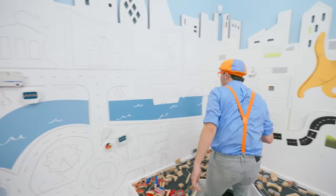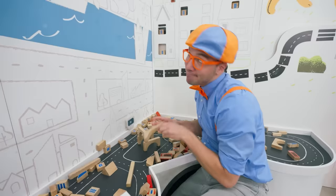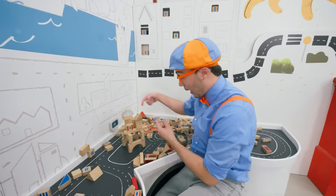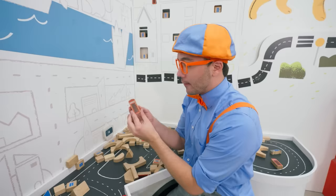Oh, look at this. There are all kinds of blocks. Maybe we can build a giant British castle. Okay, let's see. Whoa, we did it. Yeah, you see it? So big. Yeah, what happens if I accidentally knocked it down? Uh-oh. Ooh, and since we're here in London, can't forget the red phone booth.